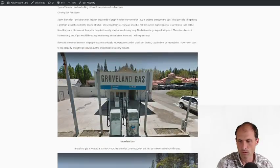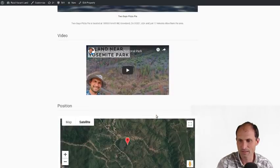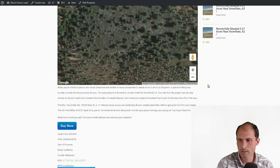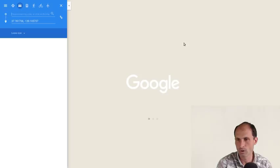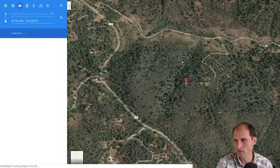Here's the Groveland gas station. It's not too far from there. There's a little shopping, cafes, restaurant stuff. I think the main thing about this map is there are GPS coordinates on here. If we click on that, it'll open in our phone and give us driving directions. But doing it on the computer, it opens Google Maps and shows where this property is located. So we could Google it and everything from there.